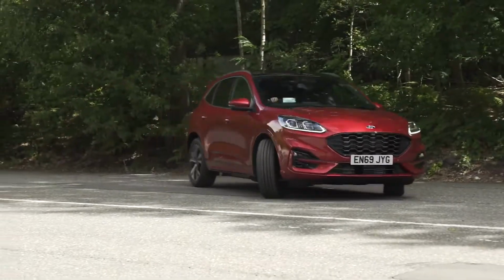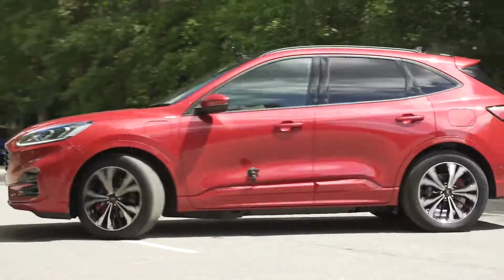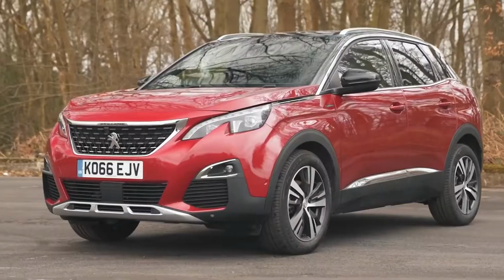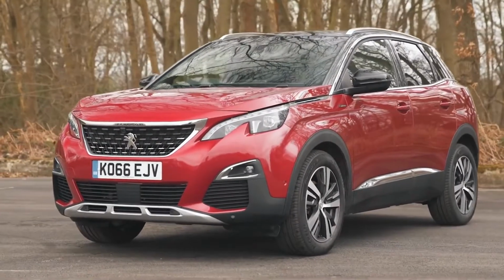Turning circle, it's fine on this car. It's about the same as all the others like this, apart from the Peugeot 3008, which is noticeably more manoeuvrable. And if you click on the pop-out banner up there, you can watch my full in-depth video review of that car. Finally, let's test out the suspension.